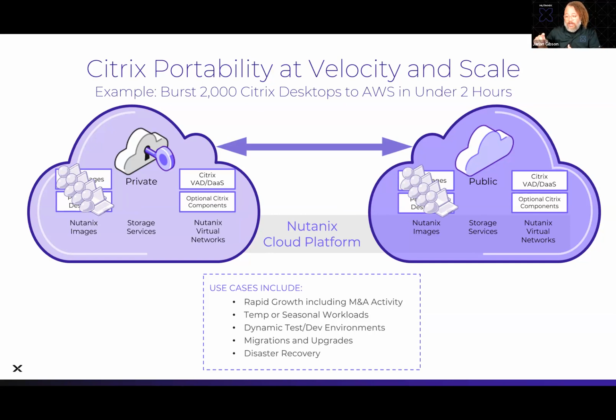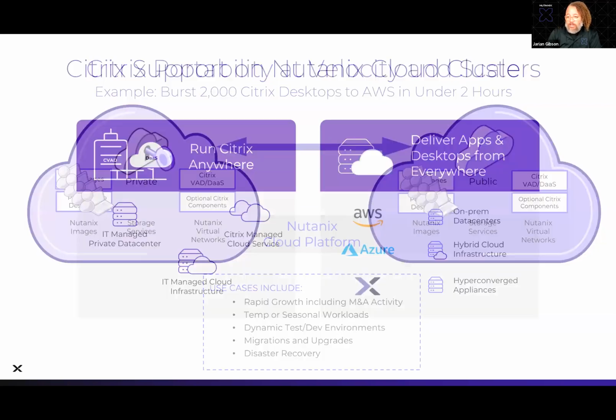Once that's up, I do the first-time wizard setup for the cluster. I set up our replication targets and replicate a base image over to that for Windows 10. And then I spin up 2,000 desktops using MCS on that cluster. And that's all done in under 2 hours. That shows you how fast the time to value is once you get up and running with Cloud Clusters in the cloud.